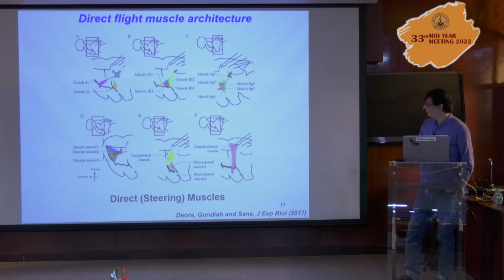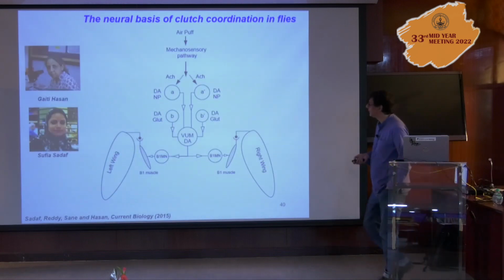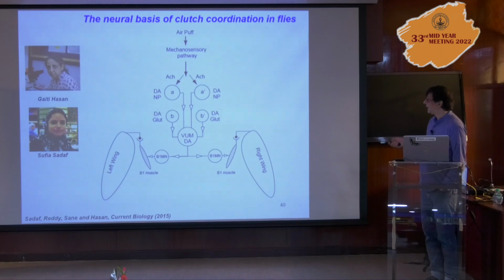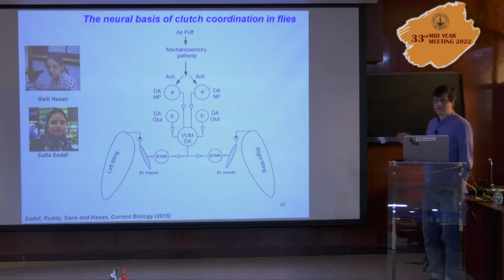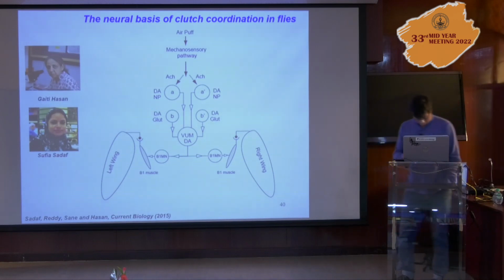And so we've been trying to get at this question in various ways. One of the things that we've done is collaborated with my colleague Getty Hassan and a student Sufia, and we looked at how an air puff is translated. So an air puff causes insects to fly. So how is it translated all the way to wing movement? And this can only be done in Drosophila because of the genetic toolbox that they have.